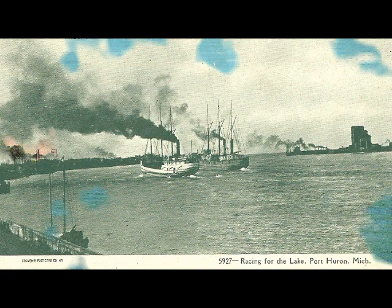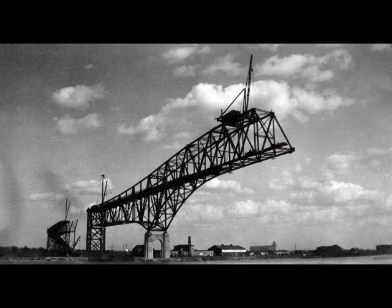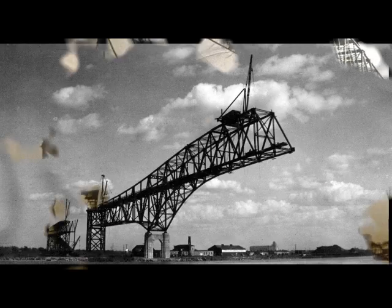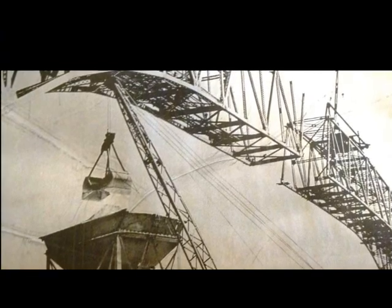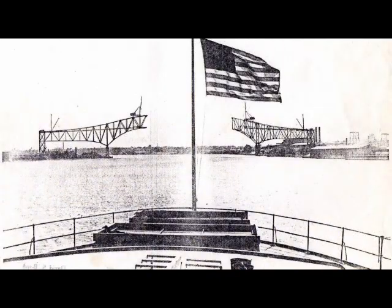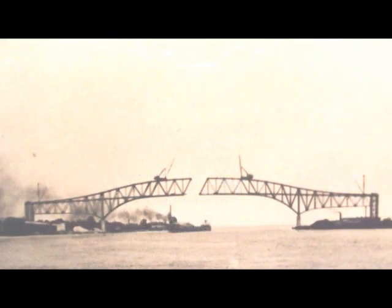In 1927, people began thinking seriously about a bridge in Port Huron going to Canada. But then the Depression came along and the idea was shelved for a while. The construction started on the bridge on June 24th, 1937, and the bridge was completed and formally opened in 1938.